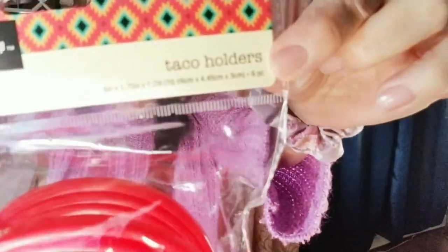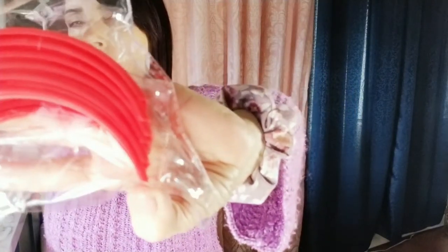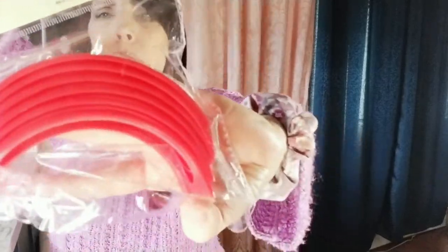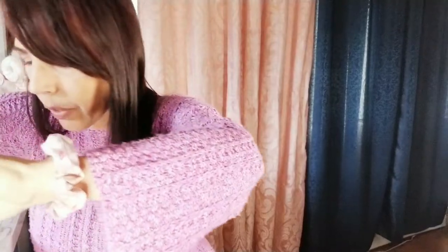Oh, no, one last thing from Hobby Lobby. These little taco holders, and they're in the spring collection. And yeah, taco holders, that's exactly what they are. They had a lot of cute Taco Tuesday stuff, I call it. They had guacamole holders and or bowls, and big trays, and the red chili peppers on all kinds of stuff. And that was all on sale as well, 40% off too. Hobby Lobby is popping off right now, so hit Hobby Lobby up.